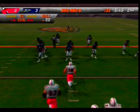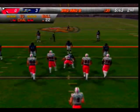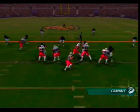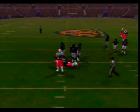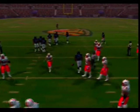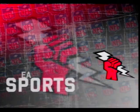Ball on their own 22. Nothing over your head. Let's go. Brooks looking to pass, lines up with five wide receivers. He finds his man. Number 27 is there for the tackle at the 31-yard line.